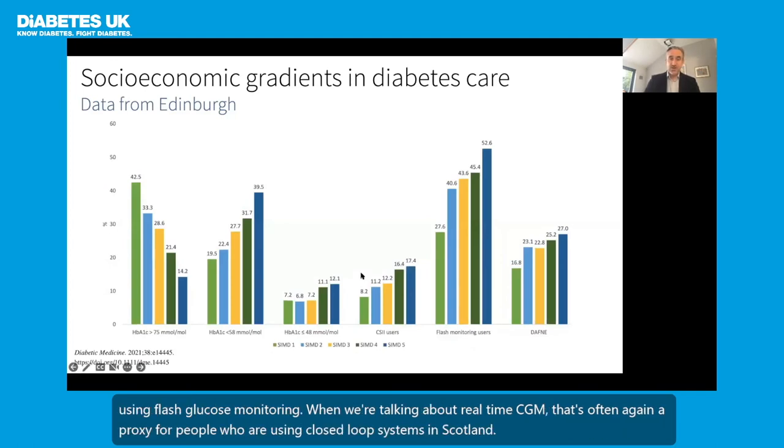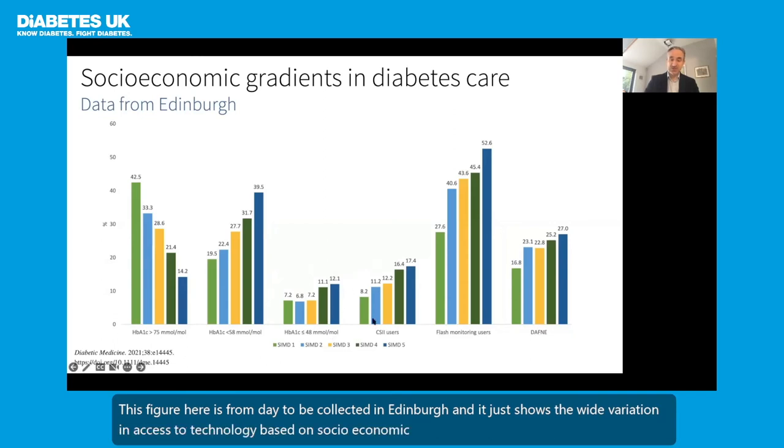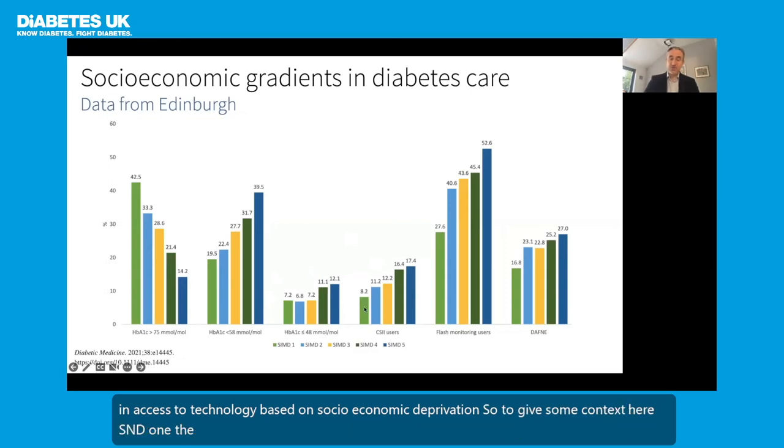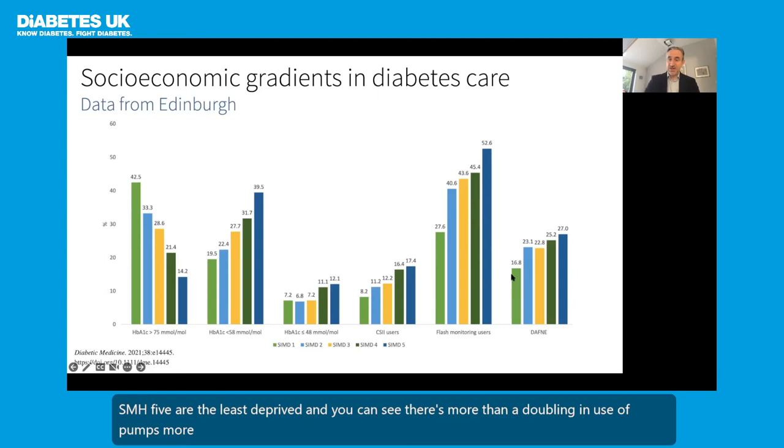This figure here is from data we collected in Edinburgh, and it just shows the wide variation in access to technology based on socioeconomic deprivation. So to give some context here, SIMD1, the light green bar, that's the most deprived 20% of people, and the dark blue bar, SIMD5, are the least deprived. And you can see there's more than a doubling in use of pumps, more than a doubling in the use of flash monitoring, and not quite the same magnitude, again, a big gradient when it comes to access to DAPHNE structured education. And that's also reflected in outcomes.